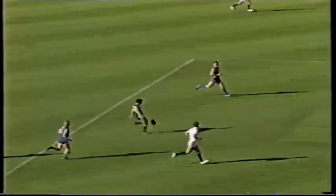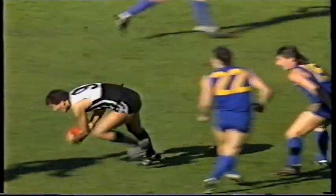In front, there he is. Very strong player, Greg Anderson. He's a very good marker of the ball. He got it out to Fiarchi. Fiarchi's left boot up to half forward. Players under it there. Oh, good mark, O'Brien. He held his ground very well.